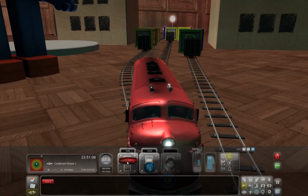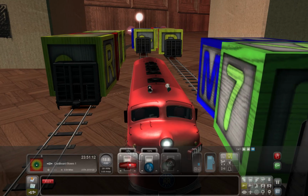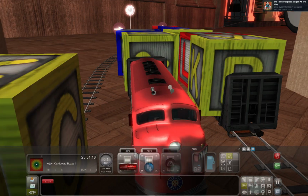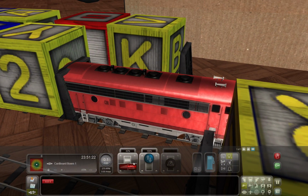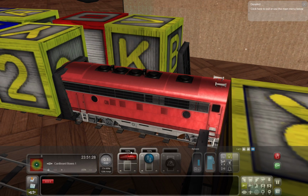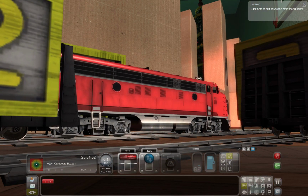Firstly, we're going to move AS onto the back of Christmas, so that we can make the words Christmas. Derailed? Are you joking? That doesn't look derailed at all.